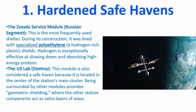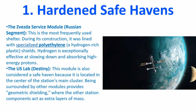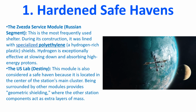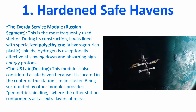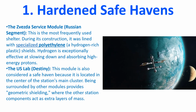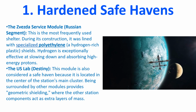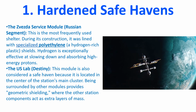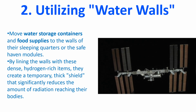The US lab Destiny. This module is also considered a safe haven because it is located in the center of the station's main cluster, being surrounded by other modules providing geometric shielding, where the other station components act as extra layers of mass. Water is one of the best radiation shields available because of its high hydrogen content.